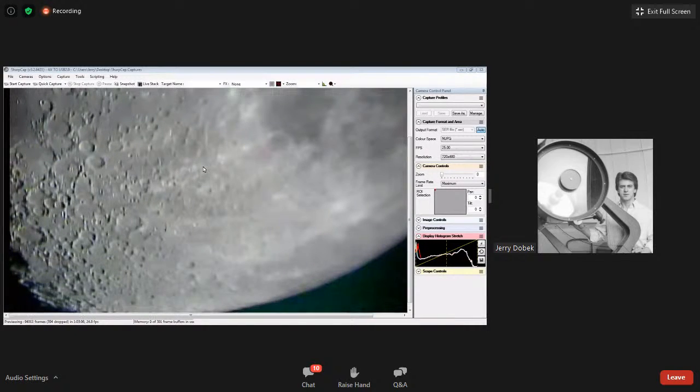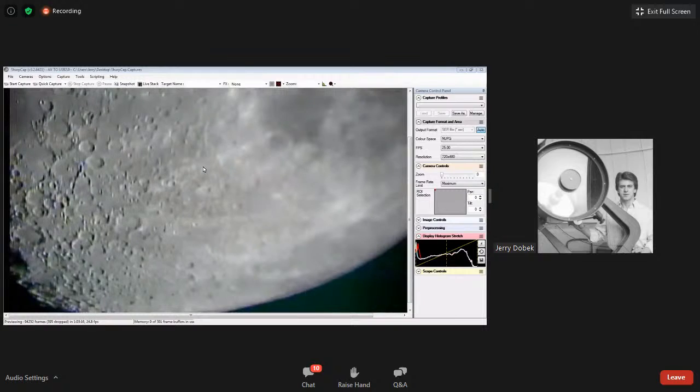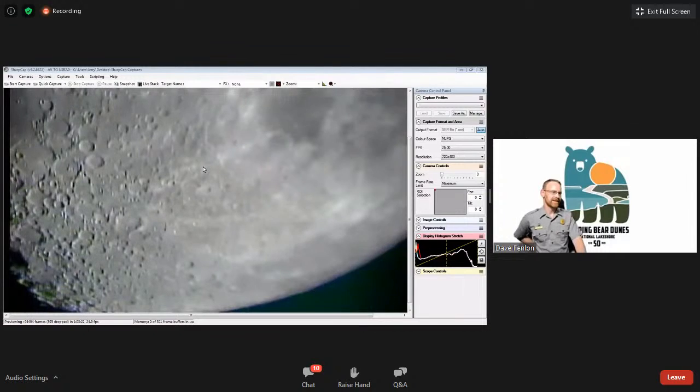Put him back in. Can we see where they landed on the moon from the picture? I can show you approximately where, but we can't see the lander. There's no telescope on Earth that's big enough yet to see where the landing site is. Can't see the flag.